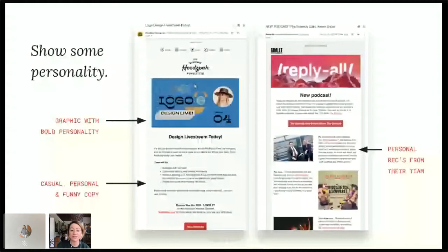There's always tons of valuable content, but honestly, the tone of voice is the thing that keeps me opening it and reading it every time I get it, because there's always something funny in there that makes me laugh or makes me think, wow, these people are awesome. And so it gets me opening it every time.